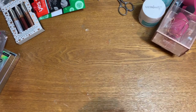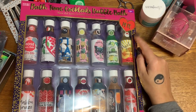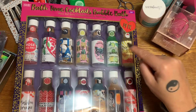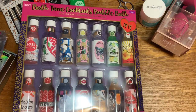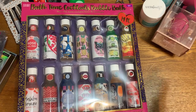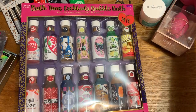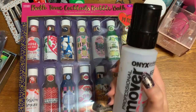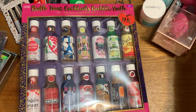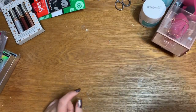Okay, now here's some fun stuff. I got this at Walmart. This is from Onyx Bathhouse. It was $9.88. Bath Time Cocktails Bubble Bath. You get 14. You get a lemon lime margarita, mint julep, blueberry mojito, all different kinds of things. And Onyx Bathhouse is not, everybody's like, oh my gosh, it's just a Walmart brand. No, it's not. They have it at Ulta and Walgreens and a bunch of different stores. You might actually have seen their products with only this name on it, Onyx. It's the same company. And it's women owned, so I like to support them. So I'm looking forward to using this here in a little bit.